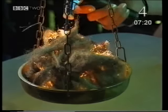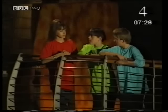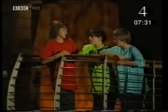It's going to get lighter, isn't it? Burning it's going to turn it into ashes and it won't weigh as much. Yeah, it's definitely going to get lighter because the iron wool will burn off, the smoke. I think you're both wrong. It's going to stay exactly the same because the iron isn't burning. It's just getting red hot.